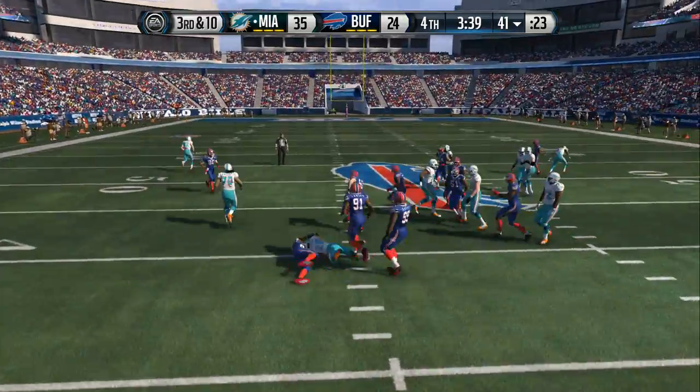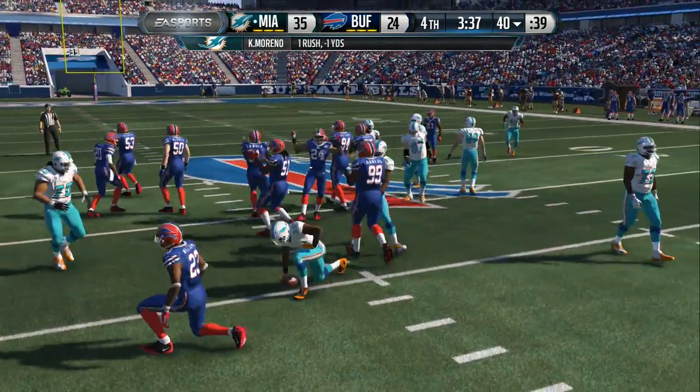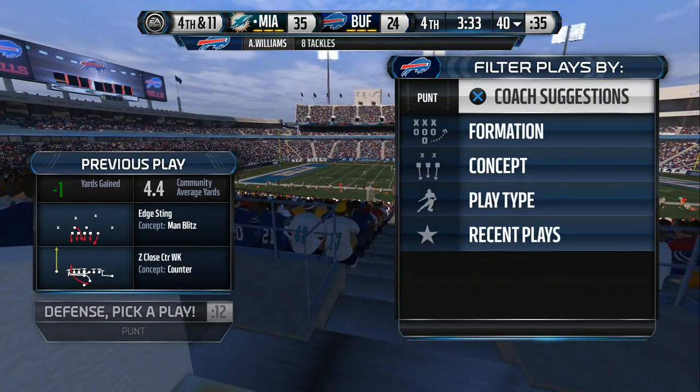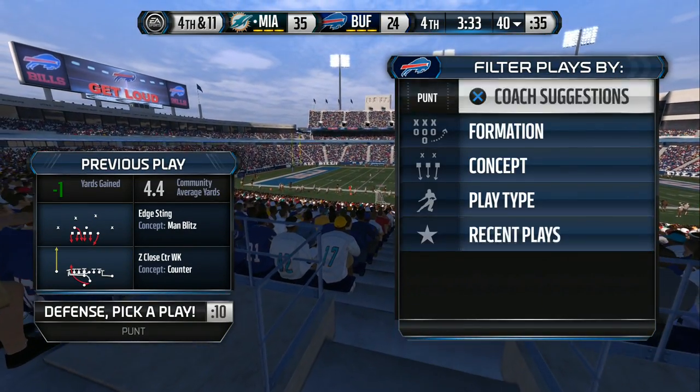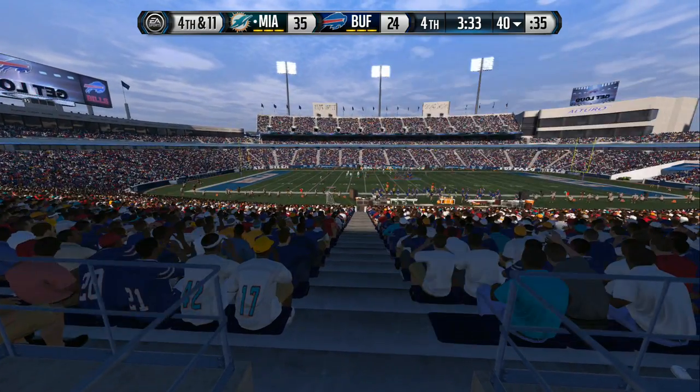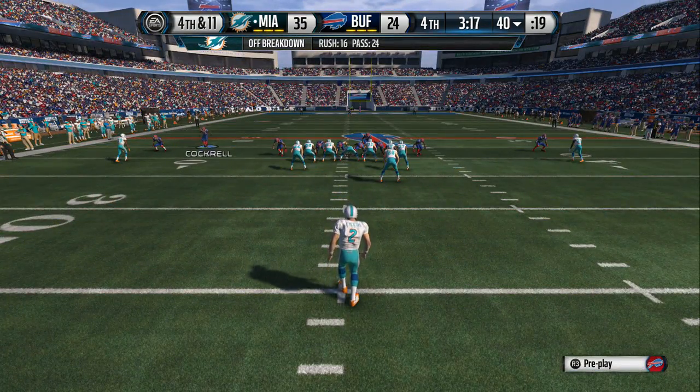Moreno's going to secure the handoff. He's going to be brought down, and that's going to be a three and out for this offense. The Dolphins' offensive line, they had a mental mistake here. Why? Because they let somebody go unblocked. It leads to a tackle for a loss of yards on the carry.